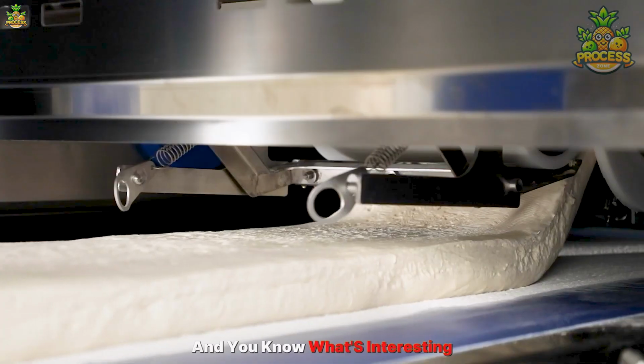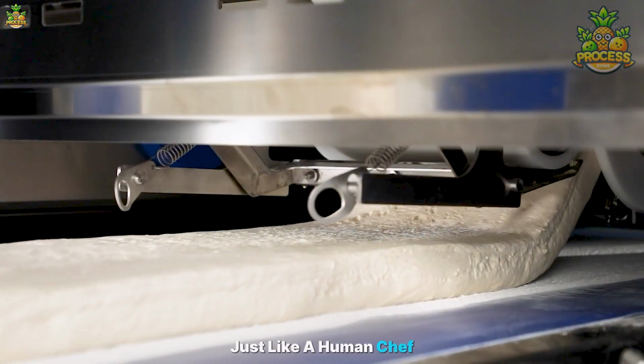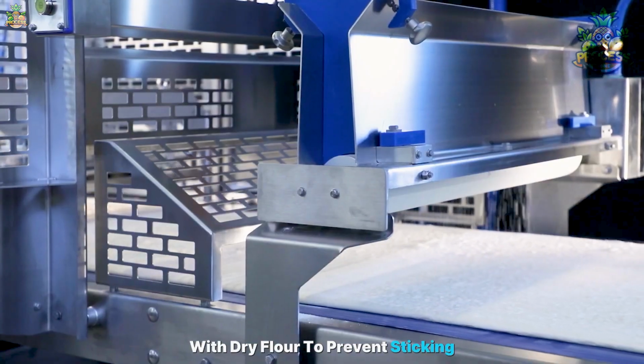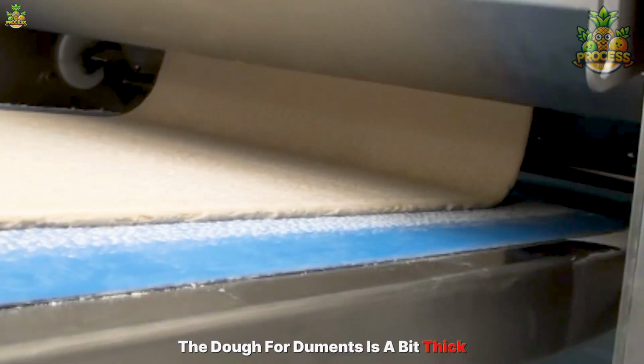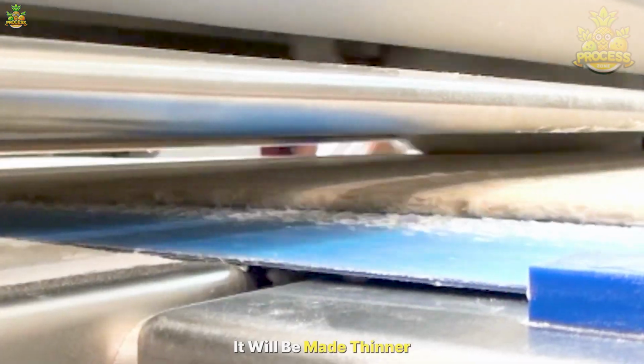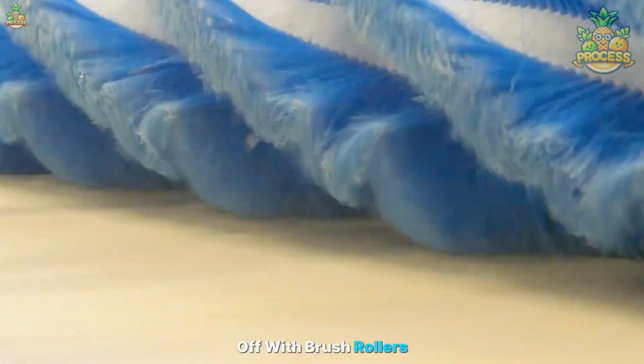And you know what's interesting? Just like a human chef, these machines treat the dough by dusting it with dry flour to prevent sticking. As you can see, the dough for donuts is a bit thick, so with the help of drum rollers, it will be made thinner and any excess flour will be brushed off with brush rollers.